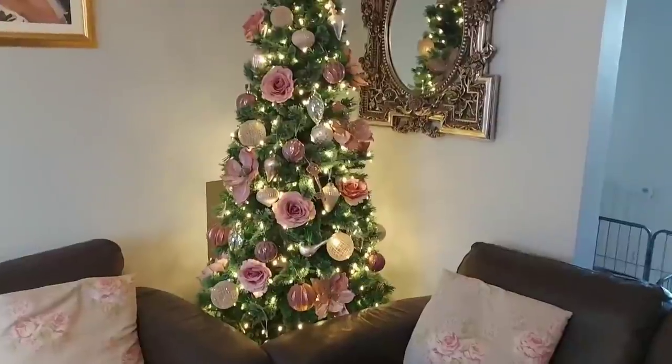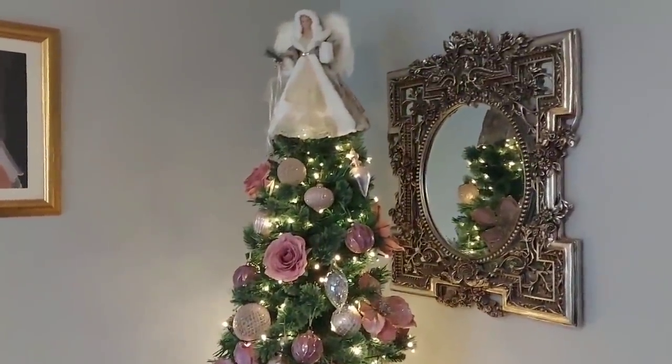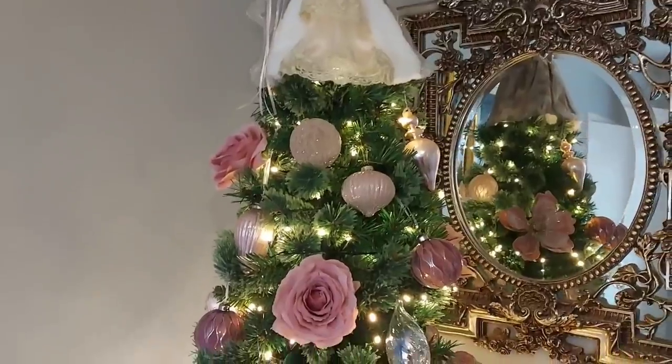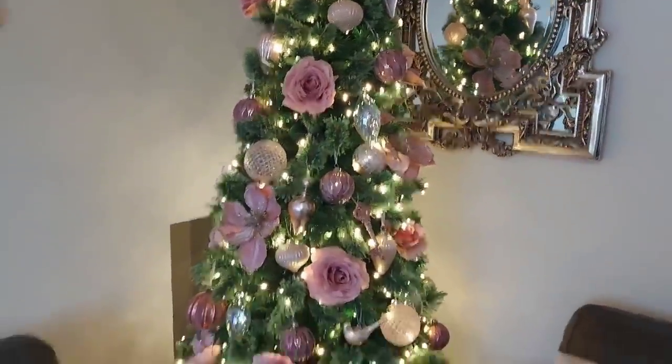Right, so the tree's all done, all tucked away in the corner. The fairy or angel does look pretty big on the top, but I think it's nice anyway. So that's that all ready. I'll just show you the bits we've done. We've not got loads in the living room, but it's enough, I think.